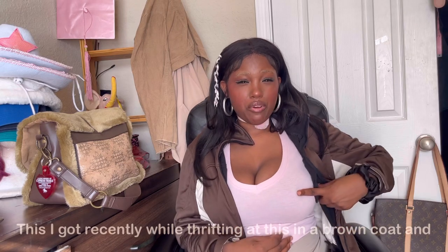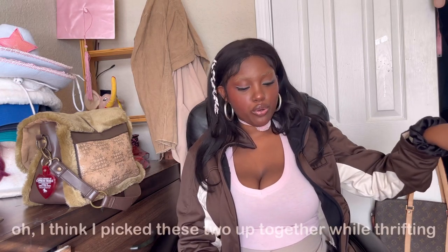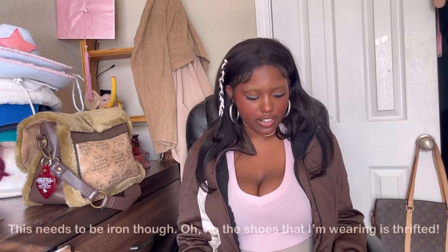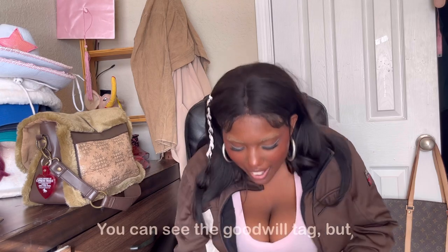This I got recently while thrifting. I got this in a brown coat. And oh, I think I picked these two up together while thrifting. This needs to be ironed though. Oh, and the shoes I'm wearing are thrifted too.